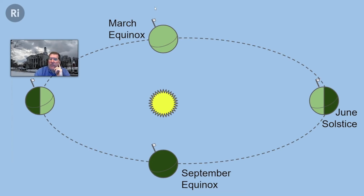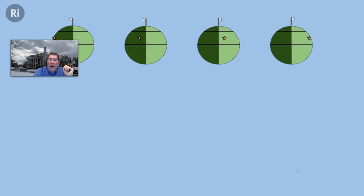Right, so the sun is pointed off to the side, and these are the March and September equinoxes, when the days and nights are exactly equal in length. Right? This motion affects the way that the sun moves through the sky at different times of year.